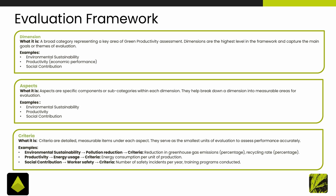We begin with dimensions, which are the broad categories that define key areas of focus, such as environmental sustainability and productivity. Next, we have aspects, which break these dimensions into specific components. For example, environmental sustainability could encompass pollution reduction and resource management.